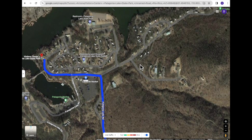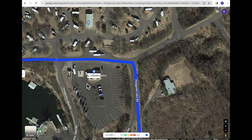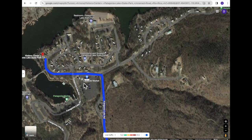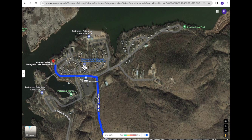But I was really impressed at all the things. They have a little market, the lakeside market there. If you need ice, groceries, they have some basic groceries. Gas, they have a gas pump. They didn't have propane, but they did have some other things there. There was something else on the outside that I thought was pretty neat. But I thought the fact that they had a gas pump was pretty good. So if you do bring a boat and you need gas in your boat, or you just need to top off a little bit, they do have a gas pump there.